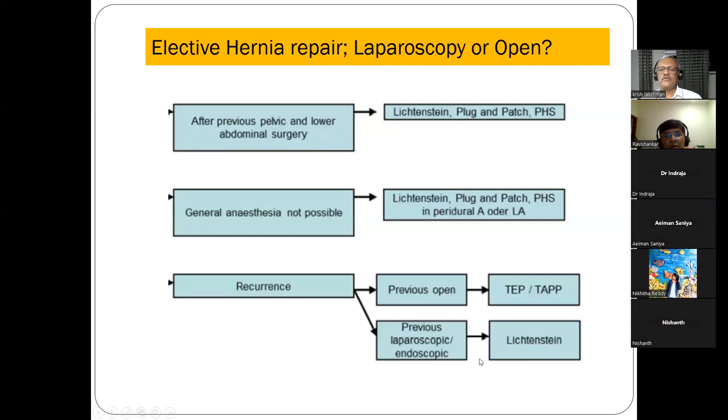Okay. There are some special situations. Mostly, you're concerned about technical difficulty, adhesions, associated comorbidities, and the like. If somebody has had a previous pelvic or lower abdominal surgery, you would probably hesitate to do a laparoscopic approach. But having said that, if you have had enough experience, you could perhaps give it a try. If general anesthesia is not possible, generally open procedure. But there have been many papers, many people who have done laparoscopic surgery under epidural or spinal anesthesia.